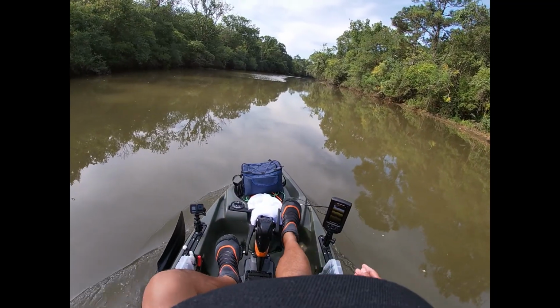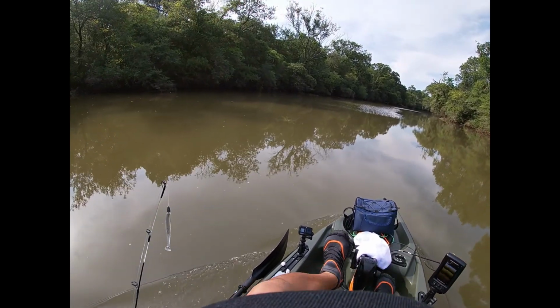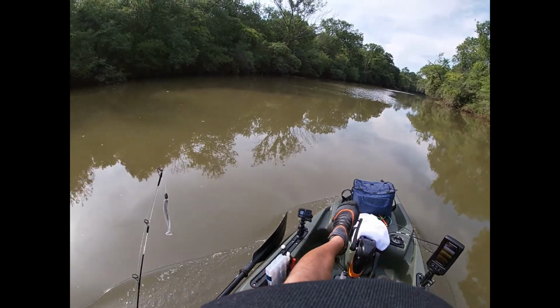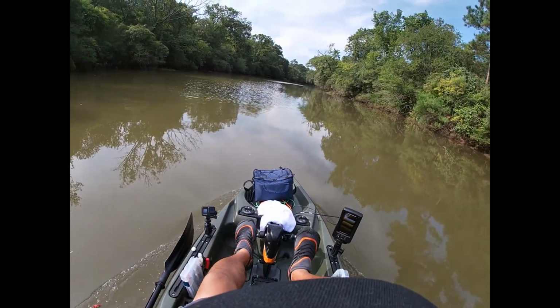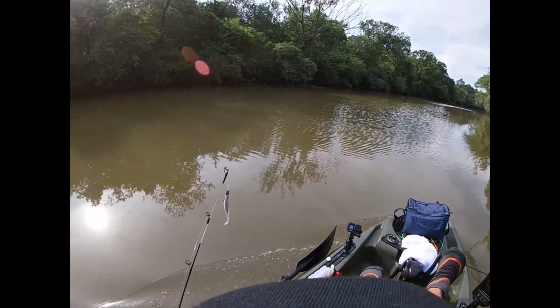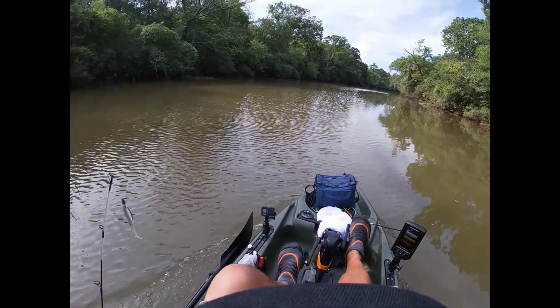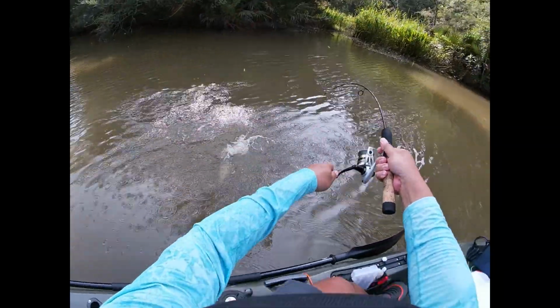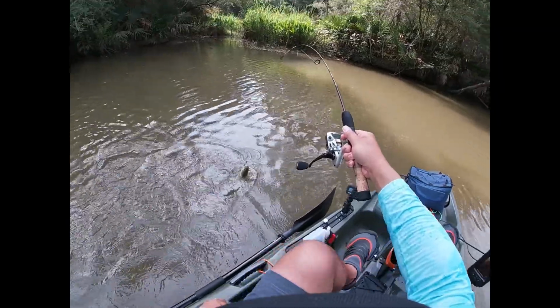I'm gonna see if I can come around this turn right here, and then I'll start fishing around this curve here. Hopefully we don't run into any other alligators. They freak me out. Oh, don't go into the boat.